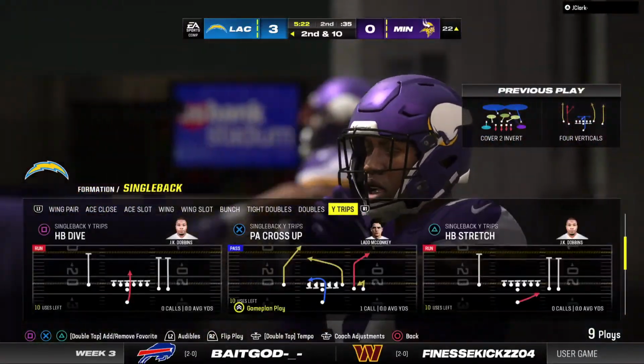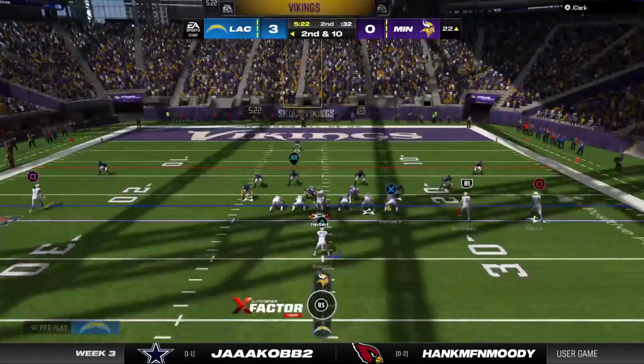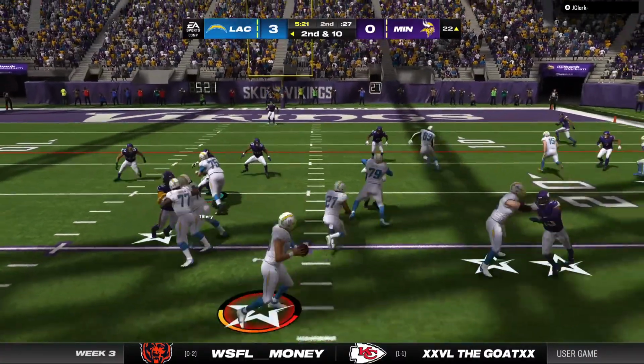Well, they've been back on their heels a little bit here in this drive, but a chance to exhale just a little bit there with incompletion on 1st down. Now they have to gear up, try and get 2 more stops, and escape this drive.